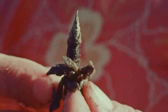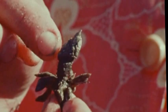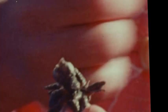Hand. See the neck on this? This is why it's called a gooseneck barnacle. You can't do that to Mr. Rock Barnacle. He stays tight on the rock.